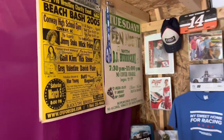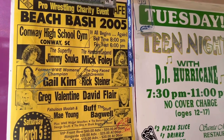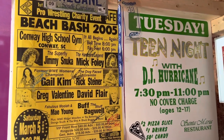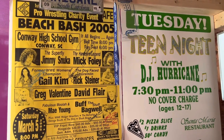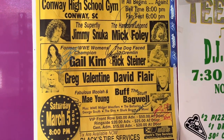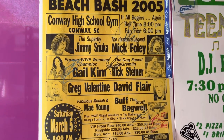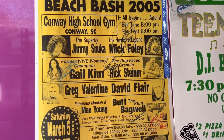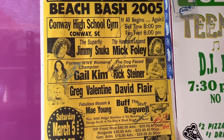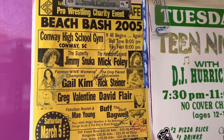The first things we'll look at really don't have much to do with NASCAR. The yellow poster is a pro wrestling charity event that I did. I created it, promoted it, and successfully sold it out. 2,000 fans showed up, with the benefits going to Children's Miracle Network and the McLeod Children's Hospital in Florence, South Carolina. I actually lost an infant son in 2004, and the Children's Hospital really did a lot to try to help him and to try to save him. So I wanted to kind of give back.